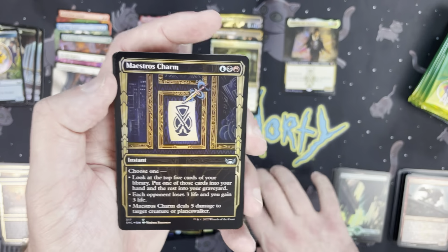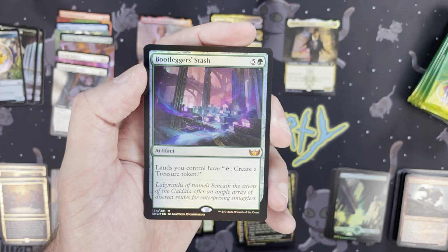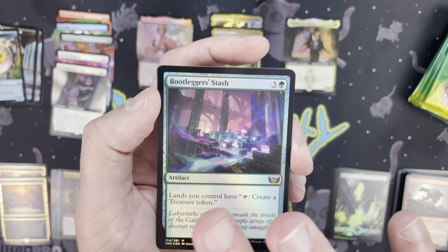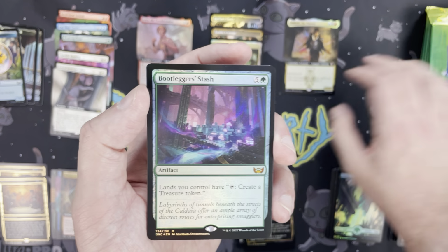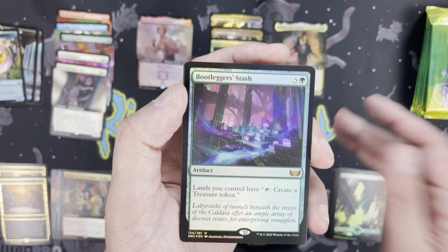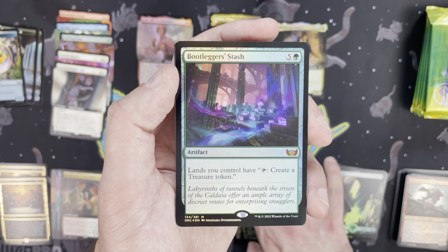All right, Maestro's Charm as a showcase version. Bootlegger Stash. Huge hit right here. Very nice. Monetarily, this card has died off. It came out with a lot of hype to it, but it's still a card that I kind of like in the long term. People thought it was just going to dominate Commander as treasures were really getting pushed, but it does have an expensive casting cost to it. It hasn't seen nearly as much play as people anticipated.